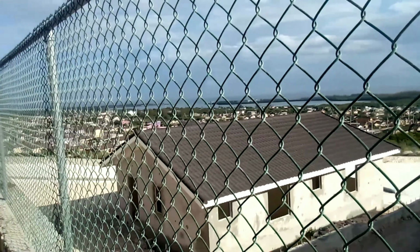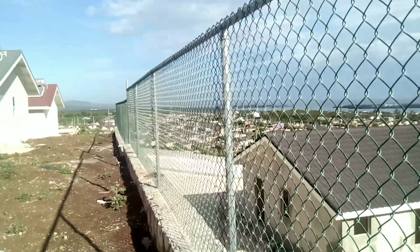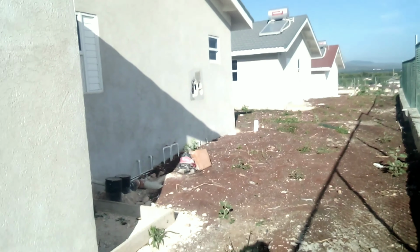So as you can see, lots of houses, tons of houses, many houses. This is our next view. Look at the houses. The bird's eye view. All you can see is houses and the ocean and hills.